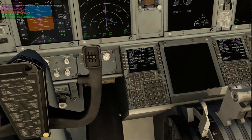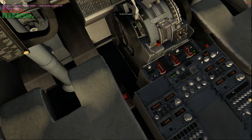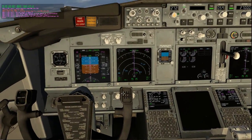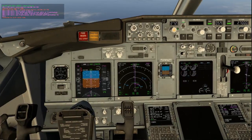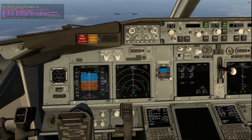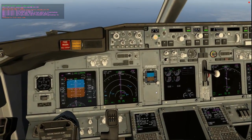American 28, contact Boston Center 134.7. Over to Boston Center 134.7 today. And good evening, Boston Center. American 2806, out of flight level 297, 270.